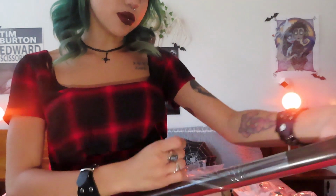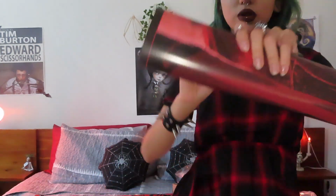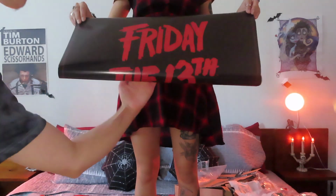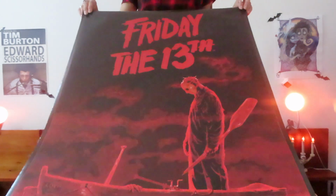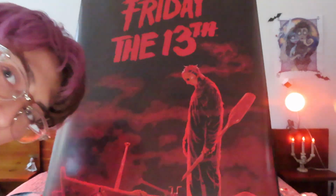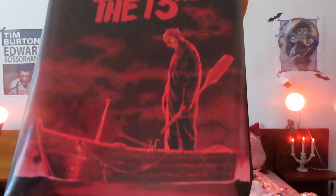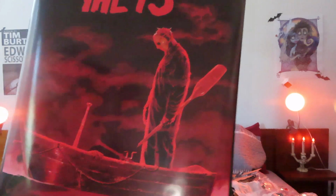And then I was gonna get the Legends of Rock and Roll, but we decided this one is cooler. And I mean, Halloween is coming up. It's a lot cooler. The red. You see Jason by the boat, and it's all red, which I love. Yeah. So those are the three posters I got.